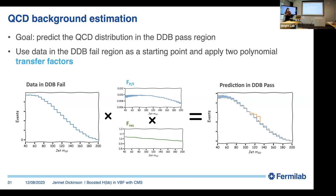So this is something that we kept in as a precaution, but we found that our careful tagger training was actually making sure that this was not really needed. The other one here: when you have data in Monte Carlo, you don't always understand exactly the relationship between them when it comes to QCD. So we have an additional correction factor here that's just taking into account any differences between the failing and passing region. And you see over here, our final prediction is some central value, some uncertainty that comes from each of these polynomials. And then we have the CR signal on top.